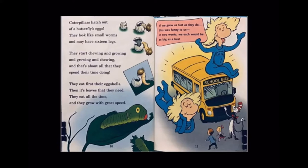If we grew as fast as they do, this would be funny to us. In 2 weeks, we each would be as big as a bus.